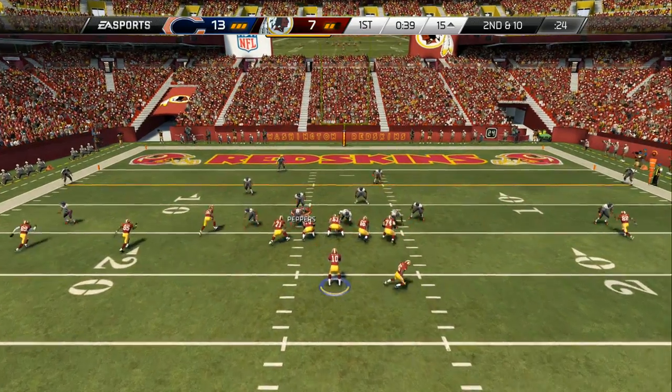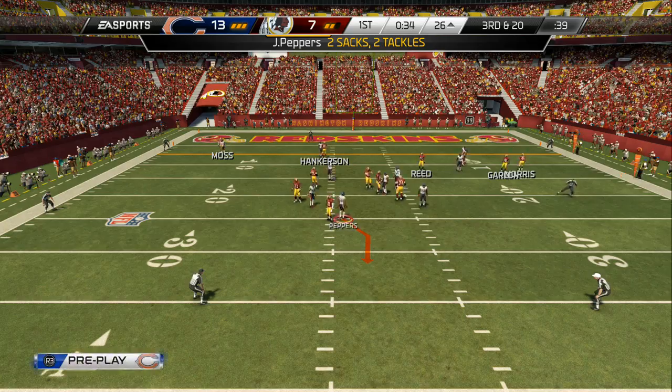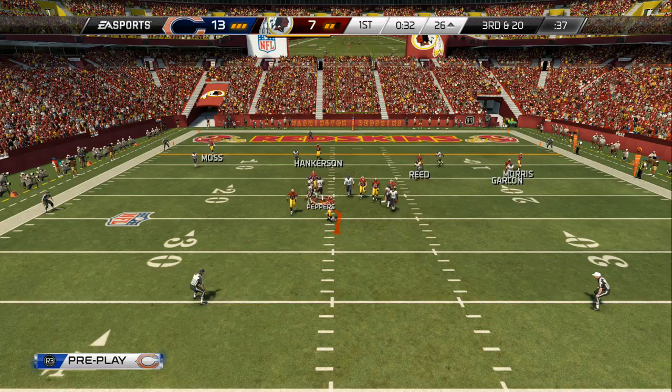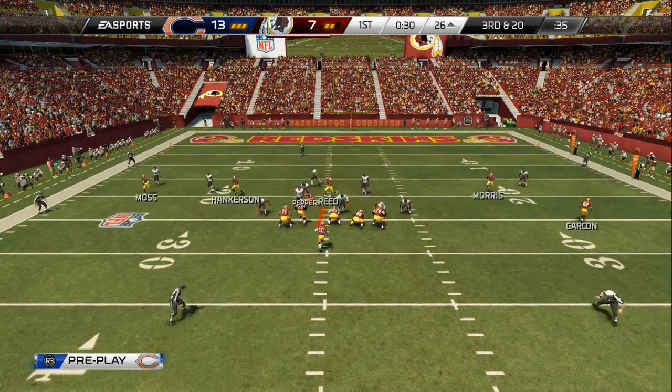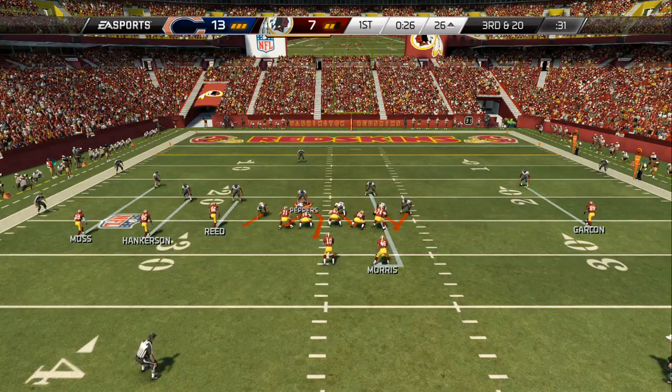Alfred Morris up in the backfield. Crash. In these type of situations, when you lose the game in certain lines, don't try to be a hero. Because when you try to be a hero, it's going to lead to a turnover. Why? Then you really will be in trouble.